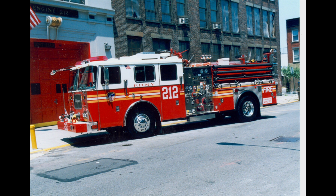Its mission was to preserve Engine 212, and it worked in affordable housing development, as well as social and legal tenant services, education, and vocational training, and energy conservation programs in Williamsburg. However, the firehouse would finally be closed in 2003 as a result of another round of budget cuts.